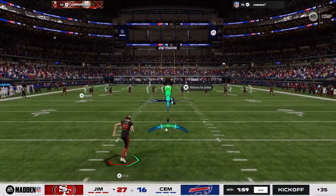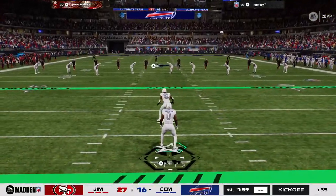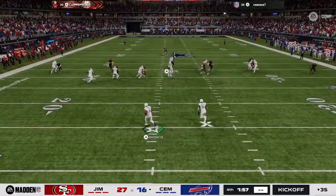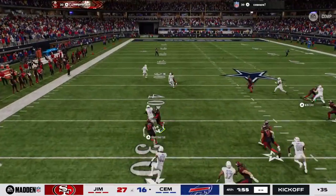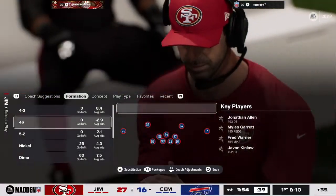All set for the kickoff. Little with the honors. His return starts at the 5. Finds some space. He's past the 30. Coverage team tracking him down as he reaches the 35.